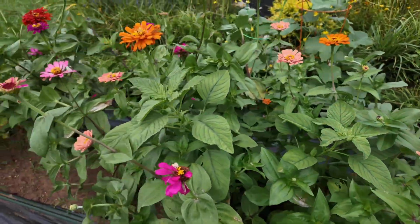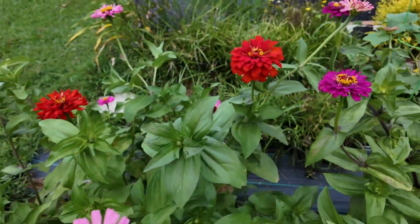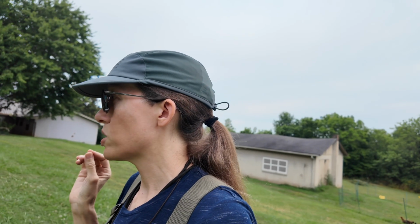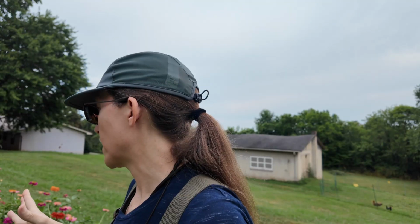They're getting taller. Ooh, that butterfly was pretty. I have not had as many butterflies this year, which I've been kind of sad about. Look how big that red one is. It's like 4th of July color. The last 2 years, I've just been covered in them. Now, I've got a lot of bees, but only butterflies sparingly.